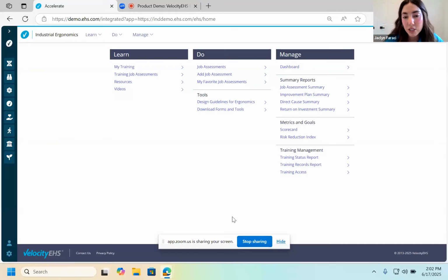So this is the main page of the industrial ergonomics software. A couple of housekeeping items I like to address as we jump into the software. You can see Learn, Do, Manage tabs. This is the layout of the system, and this is a cloud-based solution, but this is not just an ergonomics assessment tool alone. It's a foundational process for ergonomics. That includes comprehensive training, a detailed improvement process, and a management section on the right that includes detailed reporting.